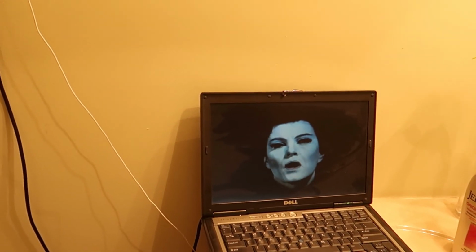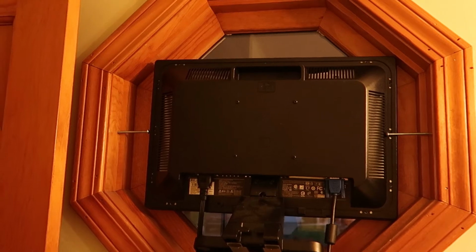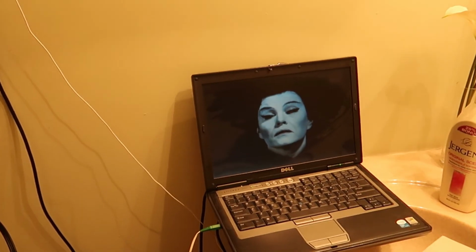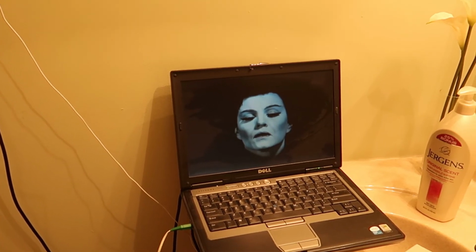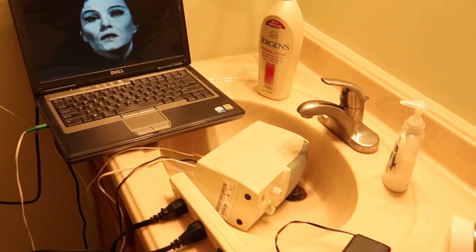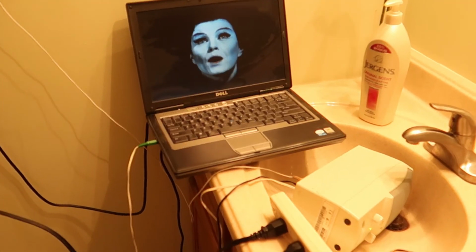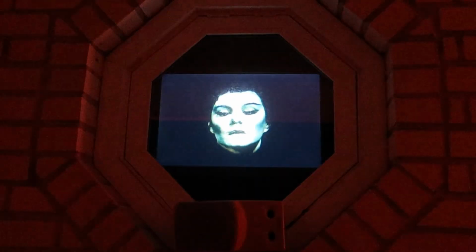This is the Madame Leota effect in the window, and you can see it's nothing more than a 19-inch monitor hooked up to a laptop with a looping reel of the Madame Leota seance scene. So yeah, and you can see this is our downstairs bathroom, so when I say this is disruptive, this is what I mean. And that is pretty much how it's all done.